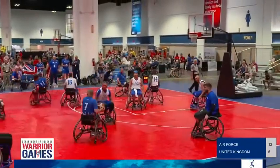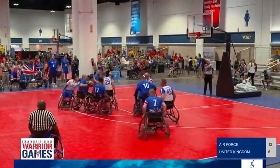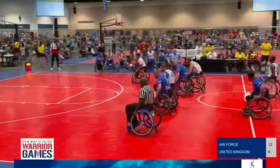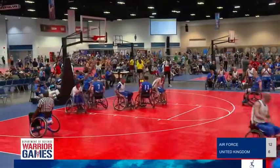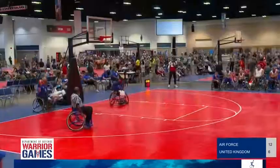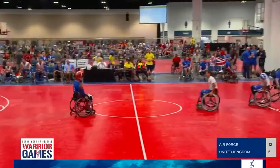Both teams start off with a good first possession. Strong defensive pressure there by Air Force. A loose ball tip, Kenny Gwynn tracks it down all alone, puts it up, puts it in. Number 16, Kenny Gwynn, leads all scorers now with 6 points. 16-8 Air Force.